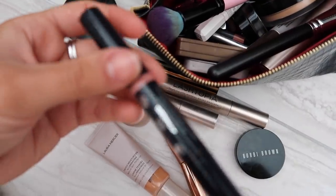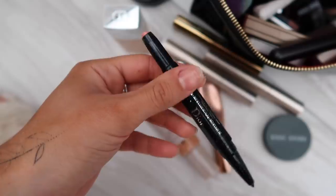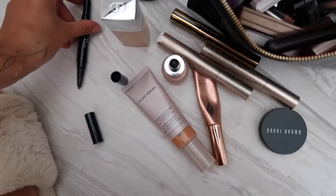This is the Dior Shadow Color and Contour for anyone that didn't see my vlog. Yeah, this is what it looks like. It's double-ended, so great. Apparently it's waterproof as well, so I'm gonna be the judge of that. Try not to get that on my floor.